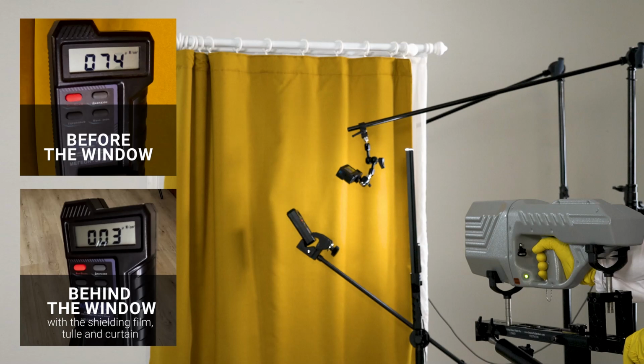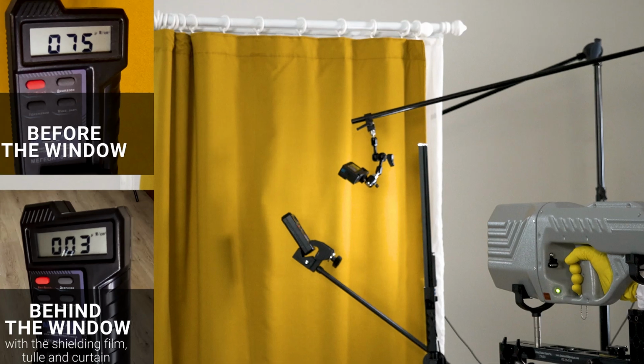The upper recommended electromagnetic radiation limit is 20 microwatts, but you understand that the less is better. In our experiment, we cannot reach zero because part of the signal reflects off the walls and hits the sensor behind the glass. So the minimum value of 3 microwatts that we obtained in the experiment will be about zero in a real apartment. This is a complete solution in a real apartment. As you can see, the combination of film, voile and curtain fully protects the window.